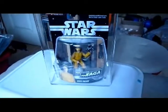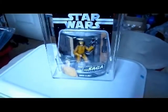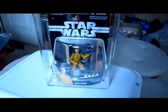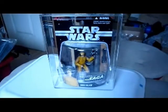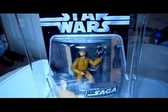But there you go, Naboo. Oops, said there you go again. Oops, I just said it. Maybe there's a condition called there-you-go tinnitus or stuff like that. Okay, so this is a figure that most people I don't think really know about.